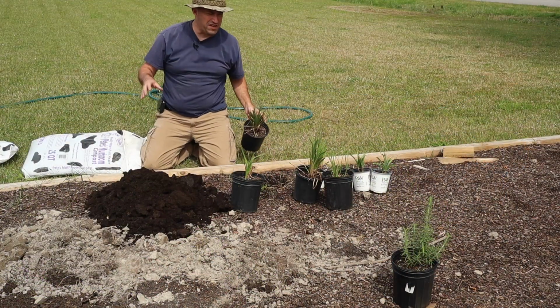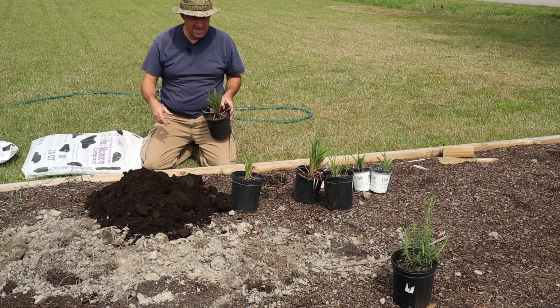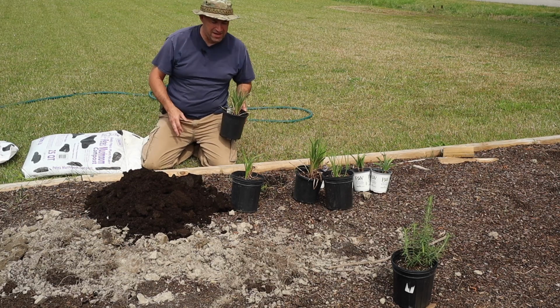Okay, if the light looks different to you, it's because I ran out of compost and I had to run to the store to get the compost, and then I ate lunch, so it's a little later in the day. But nonetheless, I'm going to continue planting along.